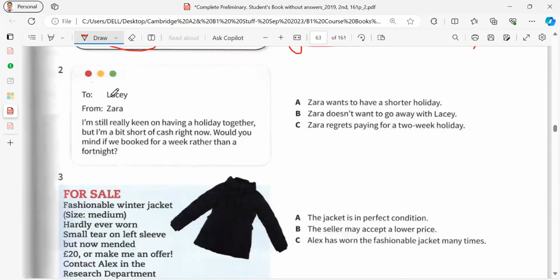طيب يلا 2. Read it please. To Lassie from Zara. بتقول لها ايه بقى؟ I am still really keen on having a holiday together, but I am a bit short of cash right now. Would you mind if we booked for a week rather than a fortnight? What does it mean, I am a bit short of cash right now? Does it mean she has enough money or not?